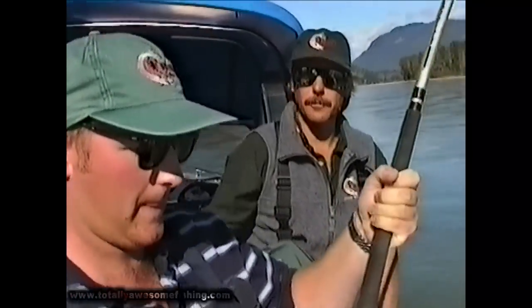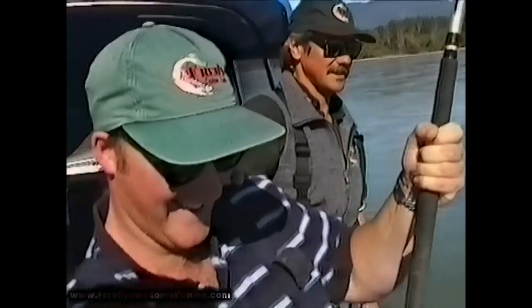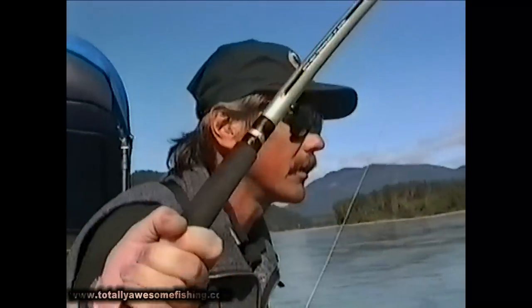Looks like it's about 15 pounds. It'd be really something if that was a 15 pound coho. Gotta get a better look at the tail here. Big tail on it. Shake his head.